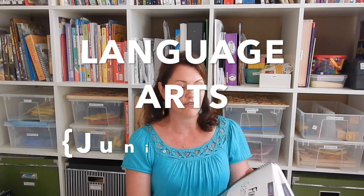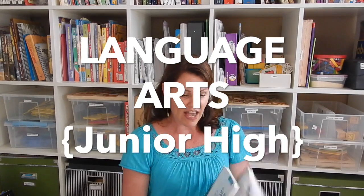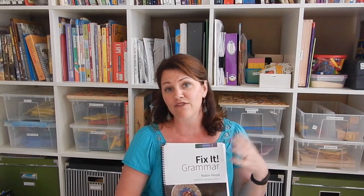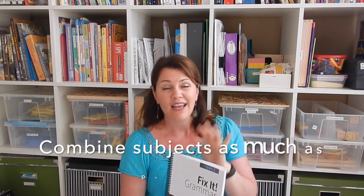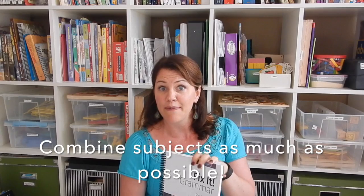And for language arts, my boys are going to do Fix-It Grammar this year. We've loved Growing with Grammar for several years now, but I feel like both boys need to work on their editing skills, so that's why we're doing Fix-It Grammar. Fix-It Grammar is by IEW, and it is really fun. I like it because this is actually going to become our penmanship and our grammar and vocabulary as well. So it has all of those built into this.